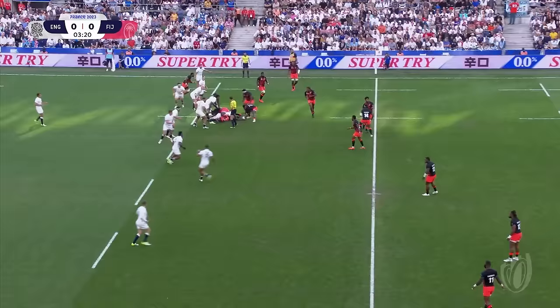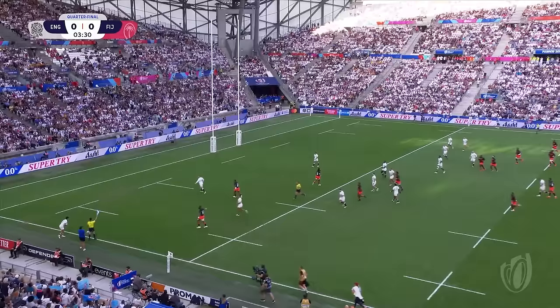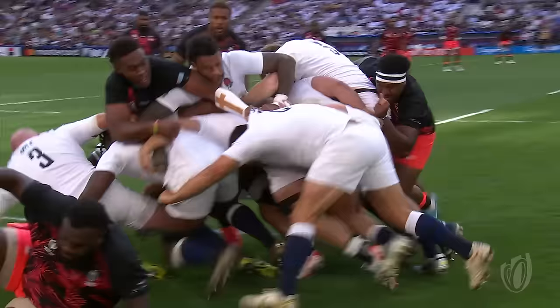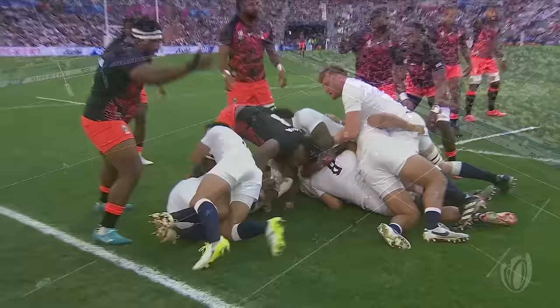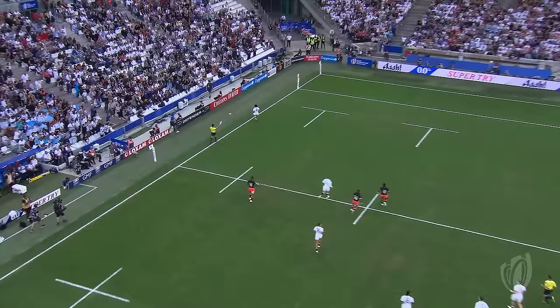And now crossfield kick comes with Fiji, finds some open spaces, I think just on his own side of halfway. It's a superb kick. Just on England's side of halfway, perhaps. Great contest at the maul. Eventually it came out on the Fijian side. The kick just inside, not a 50-22. Pressing defence from England. Very close to that offside line.